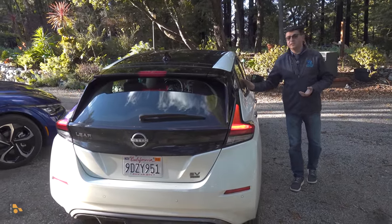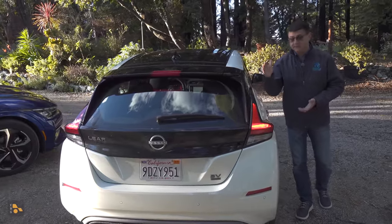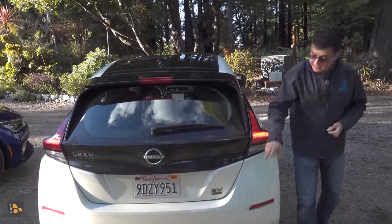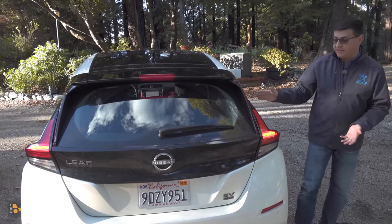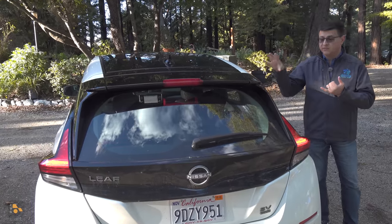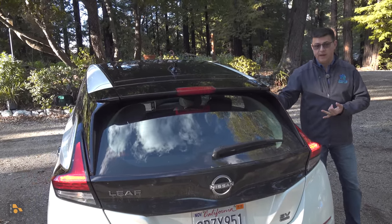We get more rear seat legroom, and we get more cargo room in the back. We'll talk about that more in a bit, but this actually has about the same size cargo area as a Lexus RX. Now, this particular model is the SV Plus trim. This is more expensive than the base model, and for 2023, there are really just two trims: S, which has the 40 kilowatt hour battery, and SV Plus with the 60 kilowatt hour battery pack.